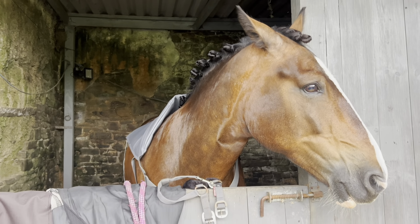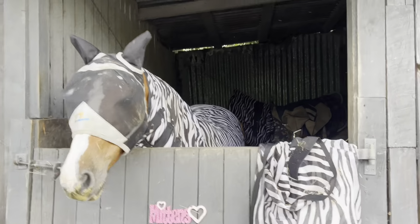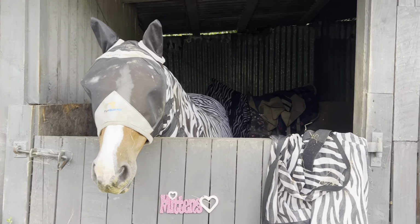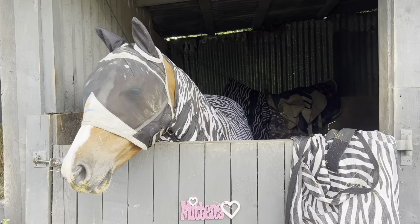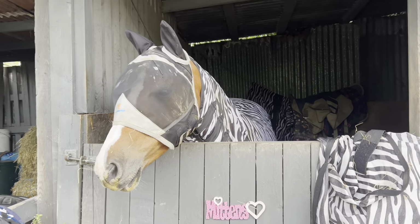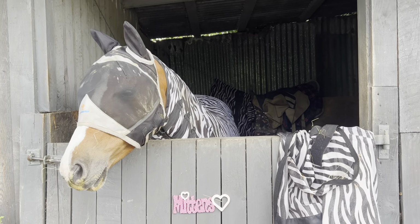But guys, as you all know now that Mittens is home, Mittens has spotted the trailer and she's like, wait, what? Am I going back in it to go back home where I was before I came here? Am I staying? Is there a new pony in here? She doesn't know what's going on. It's been a while, isn't it, Mitts? And now you're going to keep seeing the trailer.